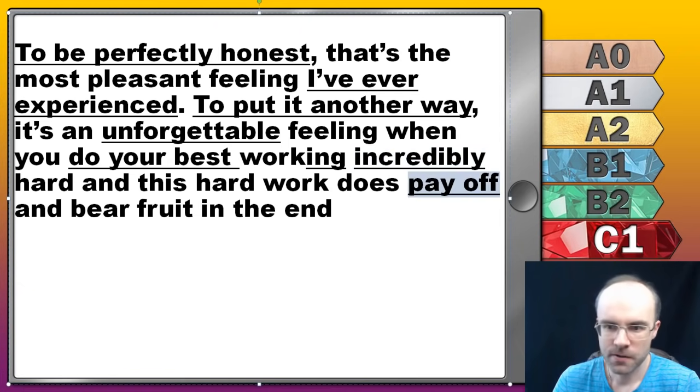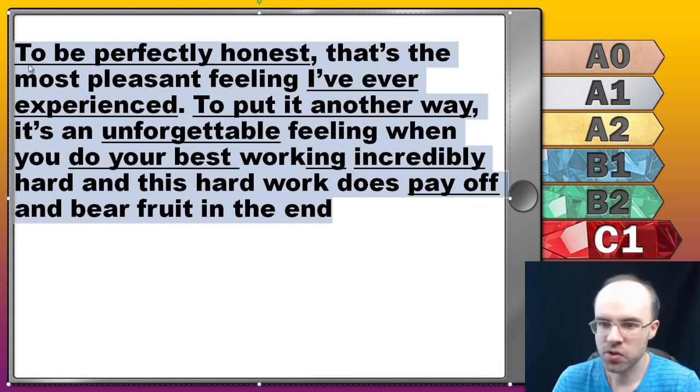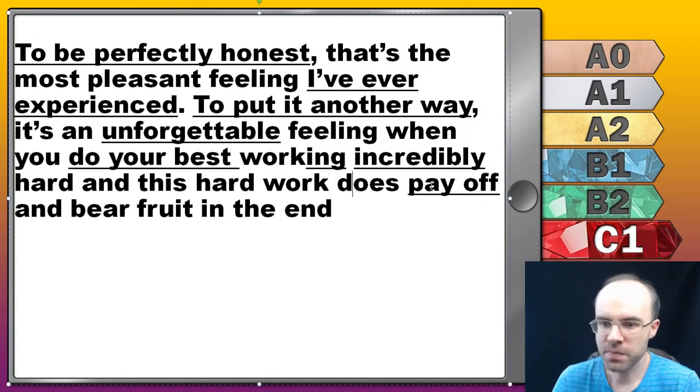We see this phrasal verb at last. It's very important to use as many phrasal verbs as possible. Does pay off, it means does have a result. And we also have the use of inversion here. We can say hard work really pays off or does pay off. So has a great result and bear fruit. So we have just a great result in the end.